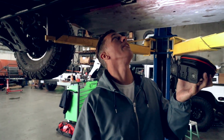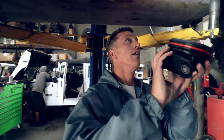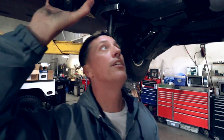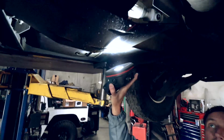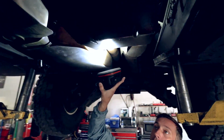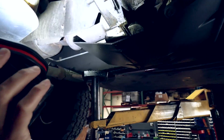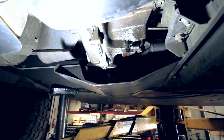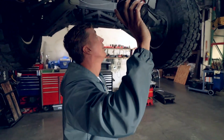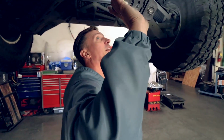Let's go back here now. Transfer case. The transfer case leak just needs to be resealed. Fairly simple. Just pop this guy out. It's probably about 3 hours or so. Split the case, reseal it up. See some oil there. Exhaust looks fine.